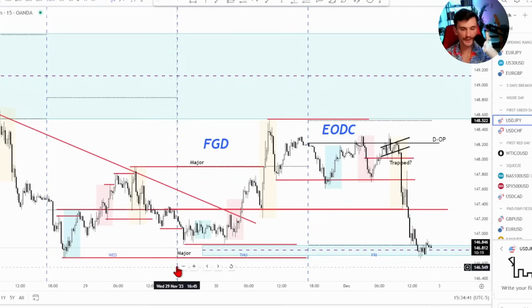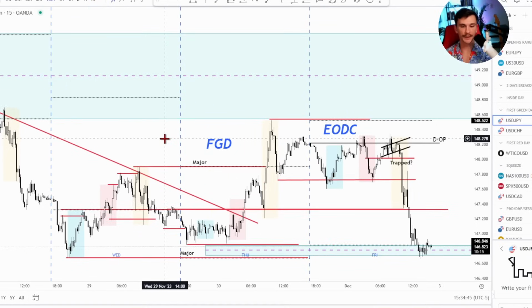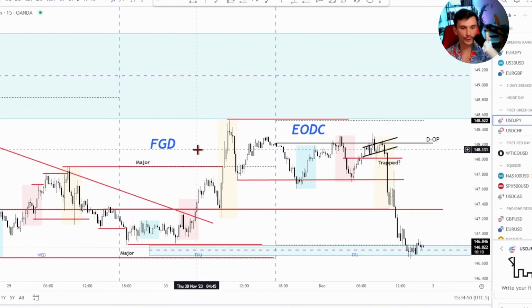All right, I wanted to do an example of where a first red day or a first green day does not play out, and let's take a look at some of the things that maybe would have helped you to identify why you should not have taken this trade.